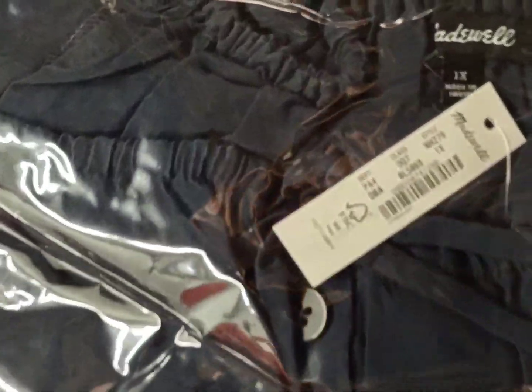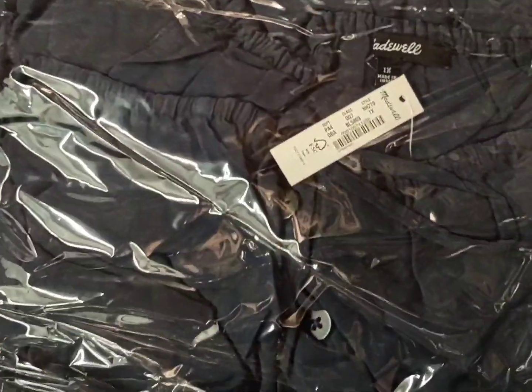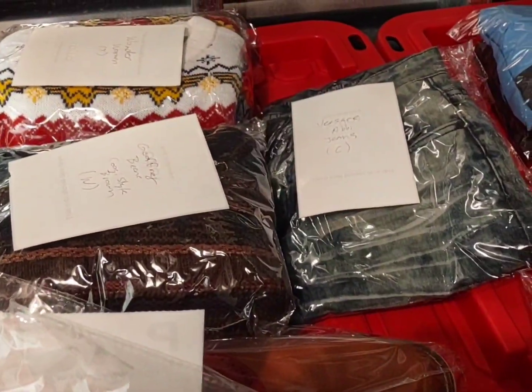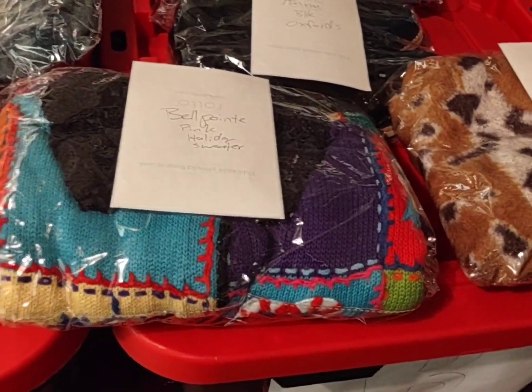Okay, so let's go into P to find a Madewell dress. This was a new tag 1X. I think it was called the Twill dress. It's in a navy blue. Alrighty, so here's our sales. Gonna get them packaged up.